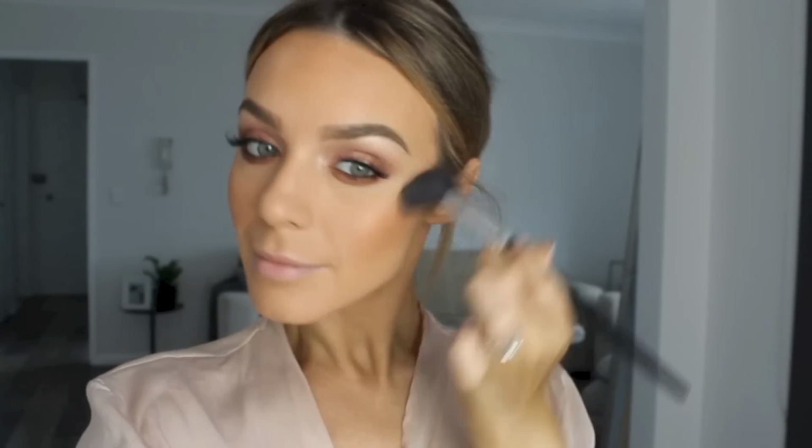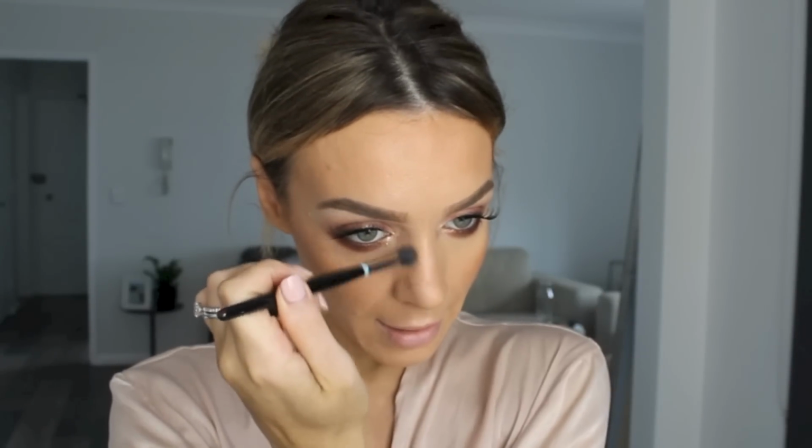And now I'm going to use a Milani Baked Bronzer. It has a hint of shimmer in it, and this one is in Soleil. I'm going to use a little bit of that Soleil to contour my nose.